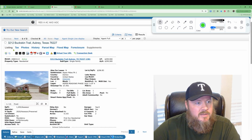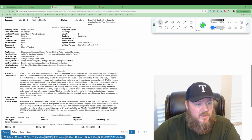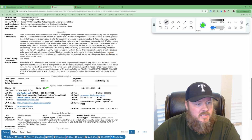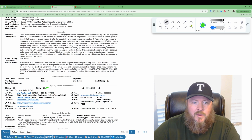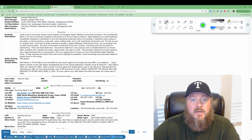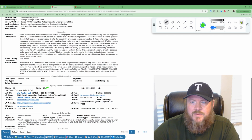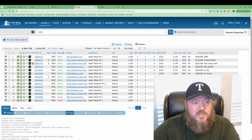Let's go back over here to the mouse to see what the history is, or how long we've been on the market. They've only been on the market, it's right here, DOM, 16 days. So they haven't been on there that long. There is actually a MUD there as well, so possibly some extra costs. We'll have to see. So let's go check out the comps.